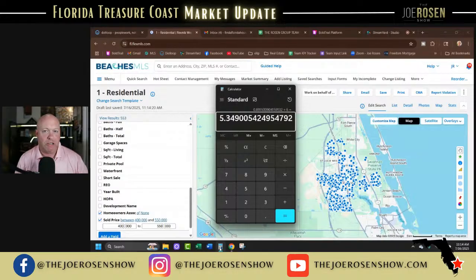That's a little cooler. I'm saying 3 to 4 months is neutral, 5.35. It's not 2008, but it is a cooler market. It is a buyer's market. Is it an incredibly strong buyer's market? No, but it is a buyer's market.